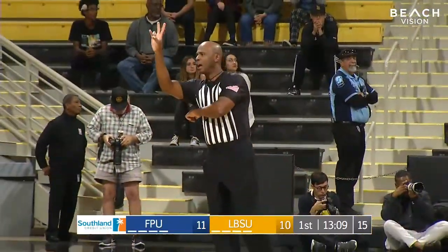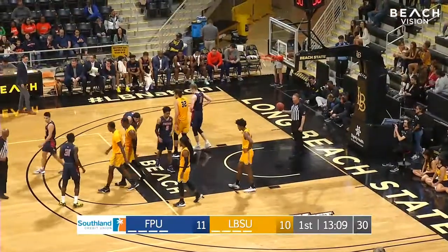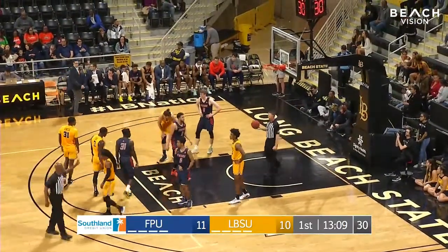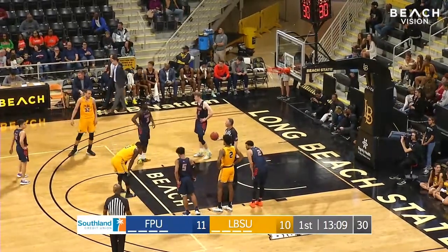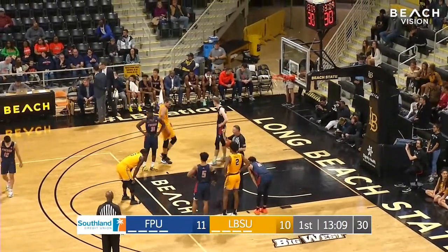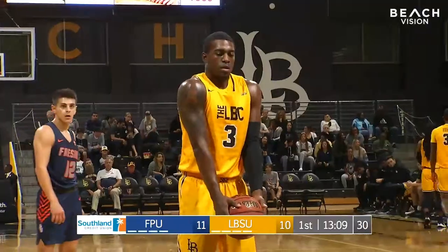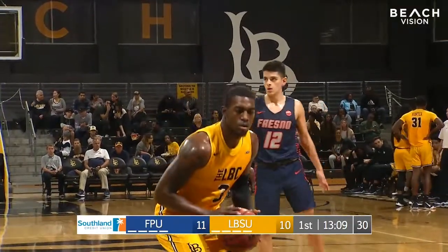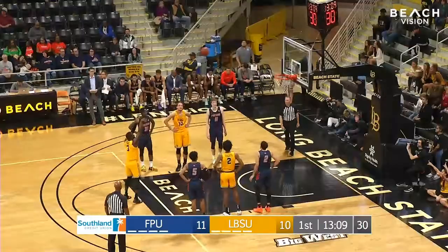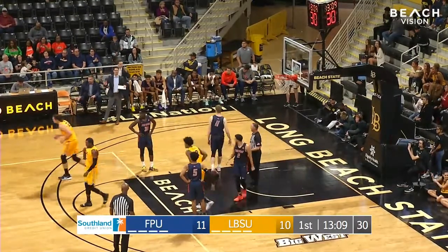Going to the free throw line to shoot 2. Cobb 3 for 3 from the free throw line so far this season. Averaging over 20 minutes per game. Hasn't started a game for the Beach, but he has played in all 4. Three subs coming for the Beach as Cobb puts up the first free throw, and it is good. Ties the game 11-11.